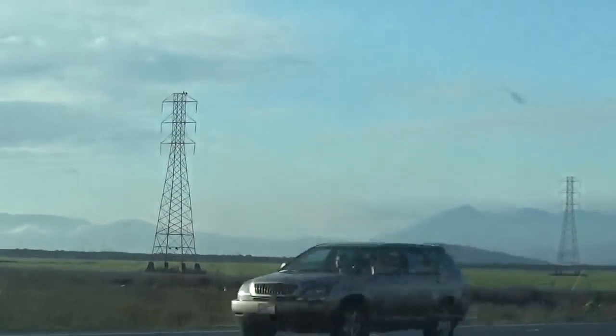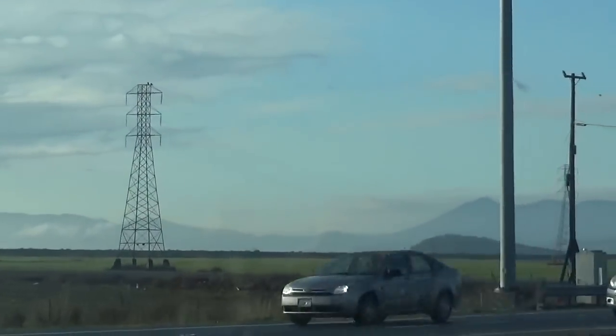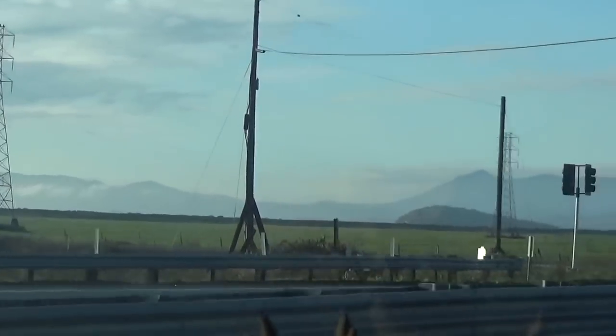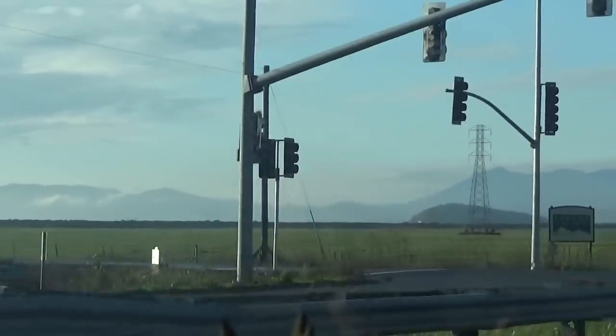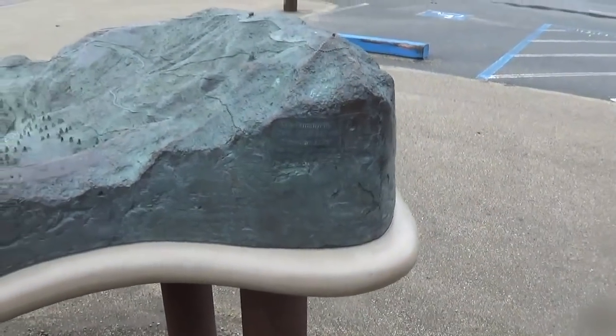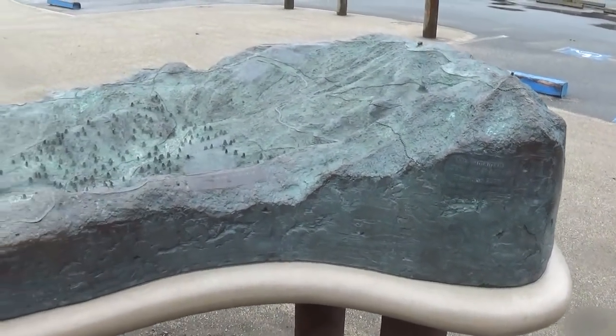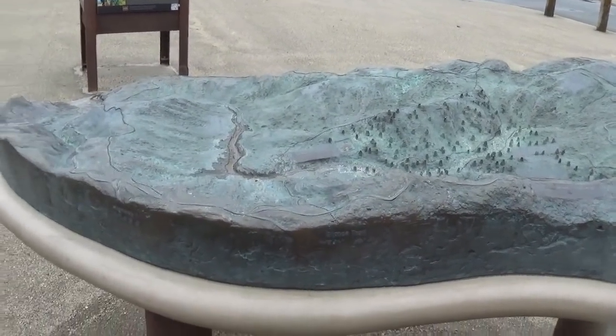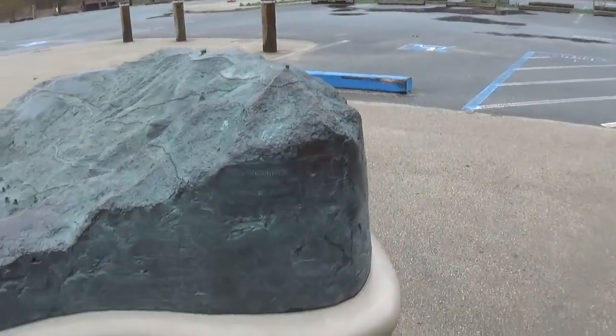It's about as clear as it gets these days. So you're lucky to look this far across it because it gets worse as the population grows. It's like a bronze. There's Mount Tam right there.